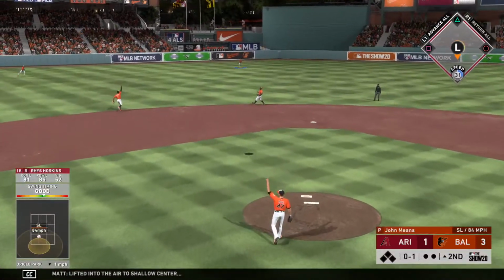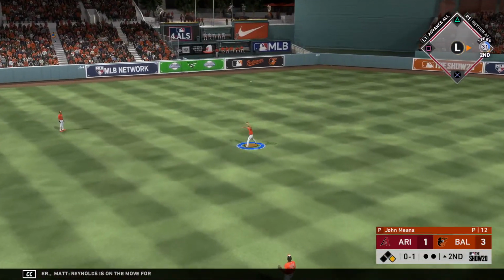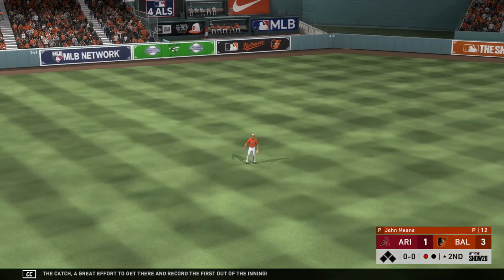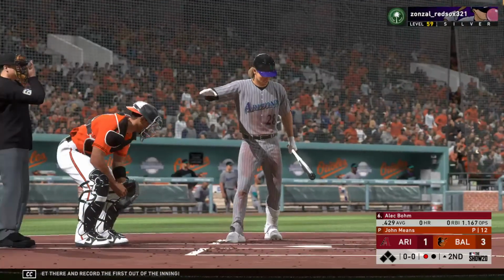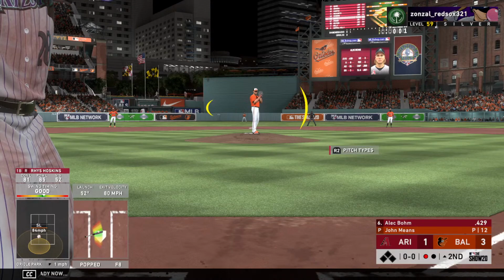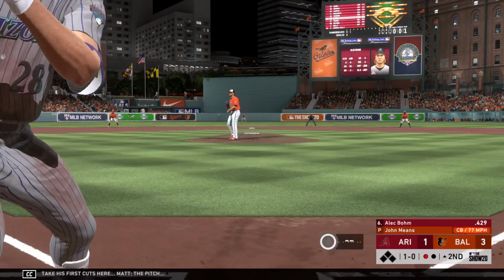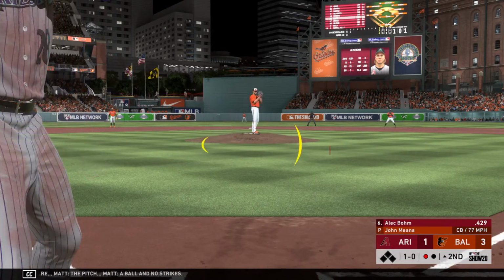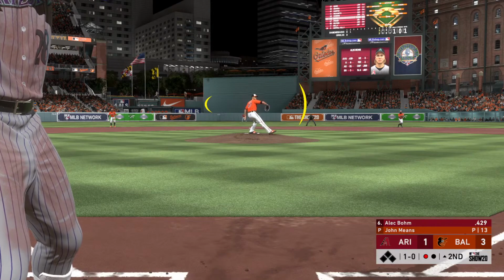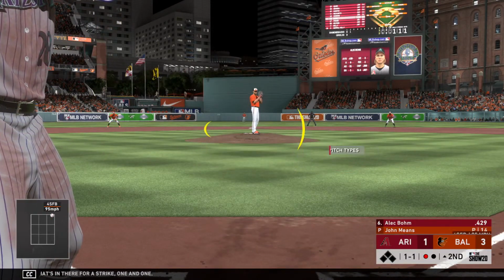Lifted into the air to shallow center. Reynolds is on the move for it. He makes the catch. A great effort to get there and record the first out of the inning. Ready now, Alec Bohm. He'll get to take his first cuts here. The pitch. A ball and no strikes. And that's in there for his strike 1-1.